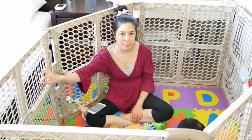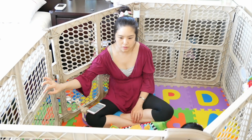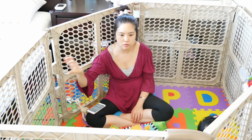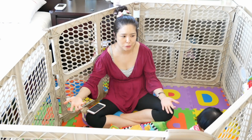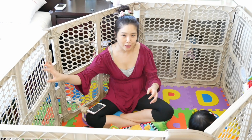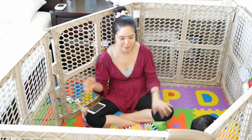She doesn't know how to get down by herself, and then she doesn't know that she can fall, so sometimes she'll just let go of the wall and fall. So I hope she learns that she should let go and then sit, and not just let go and fall.